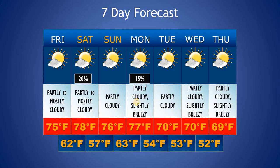We pick up that very slight chance of a light shower on Monday as well, with that second boundary pushing through, but overall partly to mostly cloudy. We'll see some slightly breezy conditions with that front, and a high of 77 out ahead of that front.